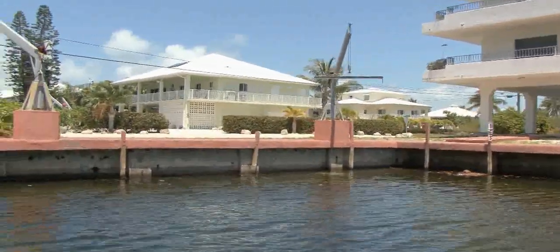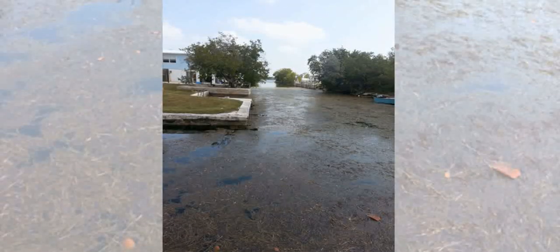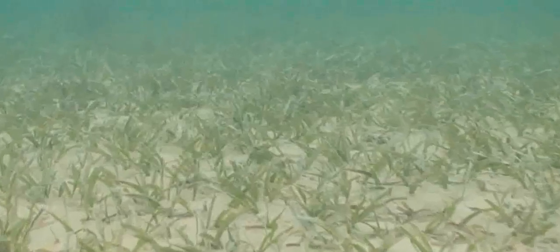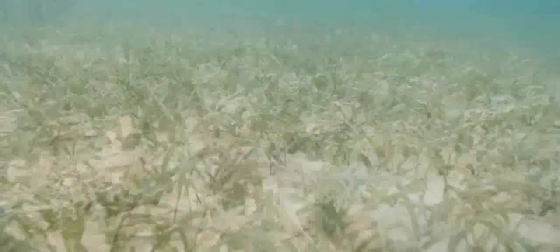When canals lack circulating water, the organic materials get trapped and decay, causing nutrient enrichment and low dissolved oxygen in the water column. One big concern of elevated nutrient loads and lack of dissolved oxygen in canals is the effect on the surrounding nearshore waters, seagrass beds, and the hard bottom habitat.